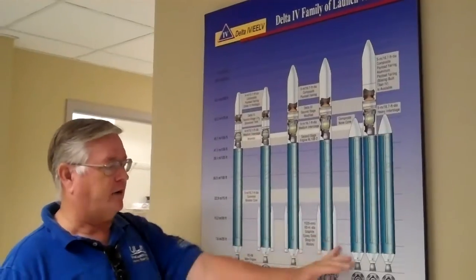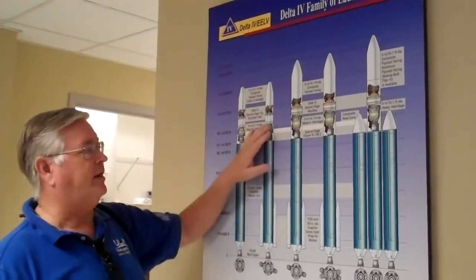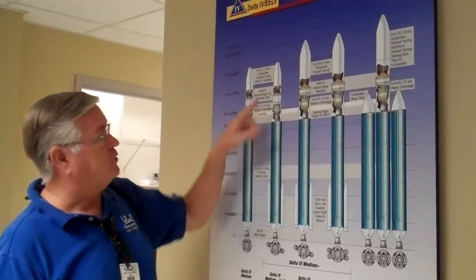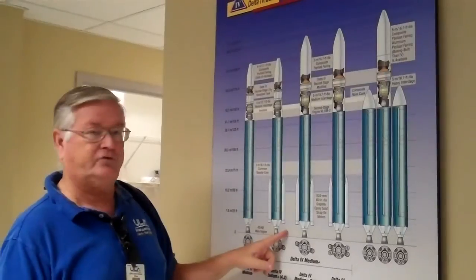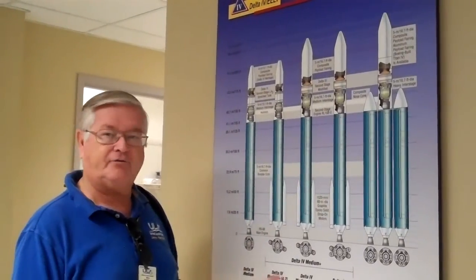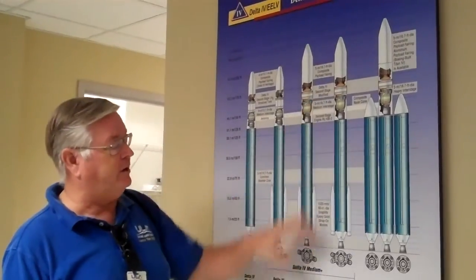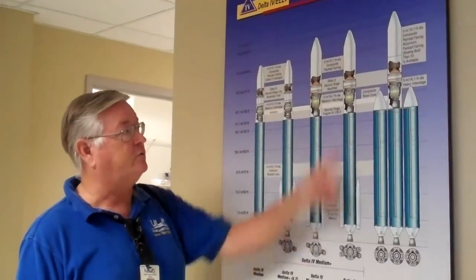With a 4-meter payload fairing on it, we call that the Delta IV Medium. If we put solid rocket motors on it, we call it a Delta IV Medium Plus and describe it by the size of the second stage and the number of solid rocket motors. So one with a 4-meter second stage and 2 solid rocket motors is called a Delta IV Medium Plus 4.2. With a 5-meter and 2 solids, it's a 5.2. With a 5-meter and 4 solids, it's a 5.4.